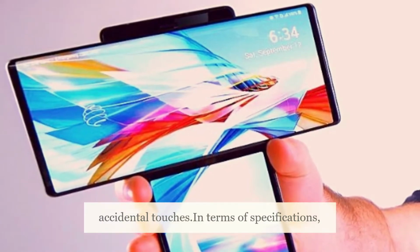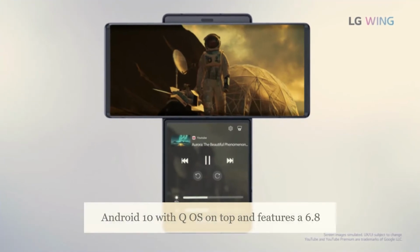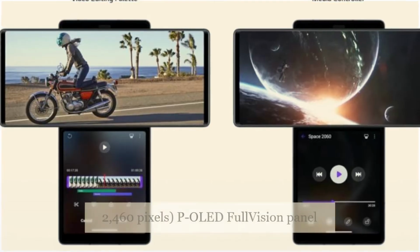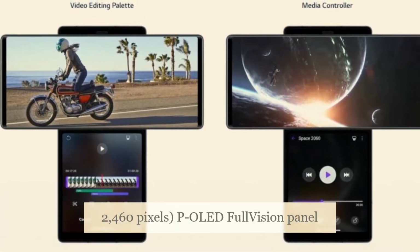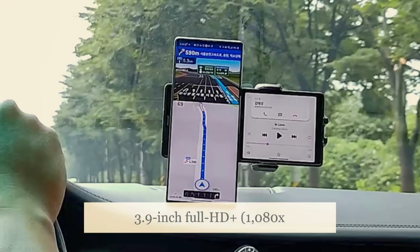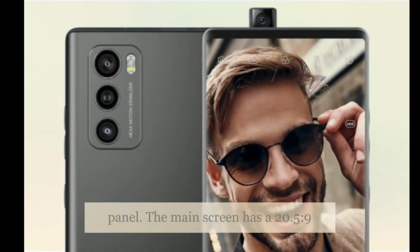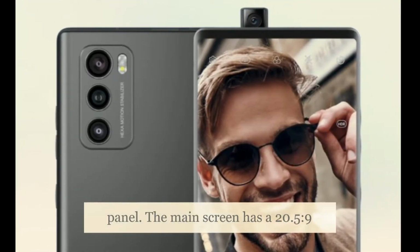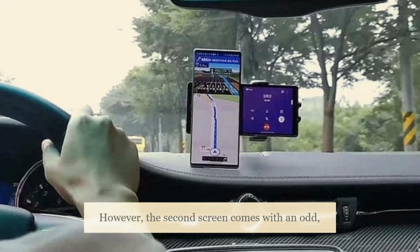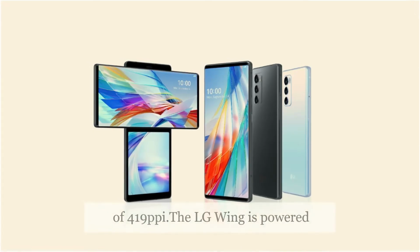In terms of specifications, the dual SIM (Nano) LG Wing runs on Android 10 with QoS on top and features a 6.8-inch Full HD+ (1080x2460 pixels) POLED FullVision panel as the main screen, while its second screen is a 3.9-inch Full HD+ (1080x1240 pixels) GOLED panel. The main screen has a 20.5:9 aspect ratio and 395ppi of pixel density. However, the second screen comes with an odd 1.15:1 aspect ratio and a pixel density of 419ppi.